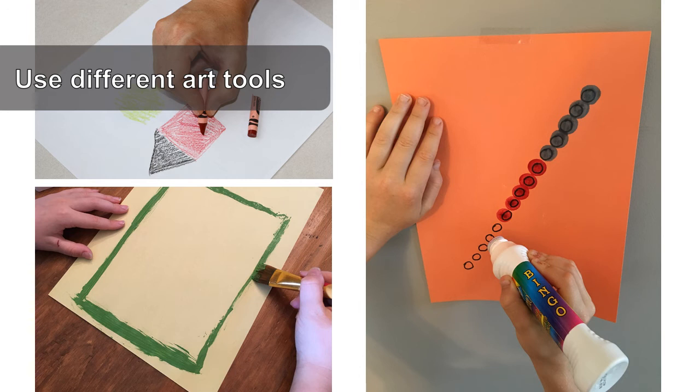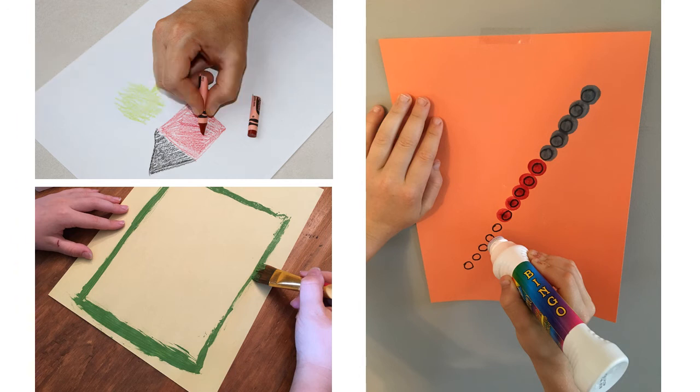Have your child color pictures or draw pictures using broken crayons, smaller size markers, or other items such as paintbrushes or bingo markers.